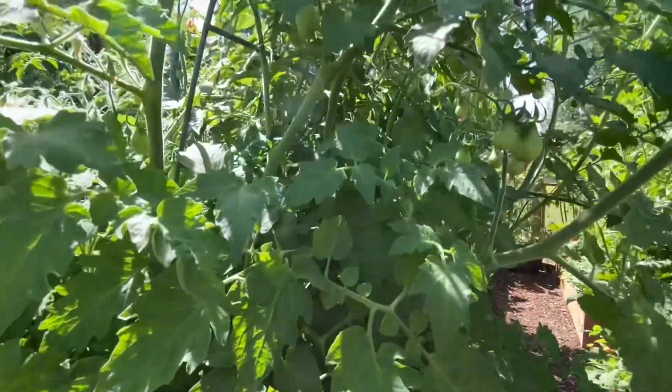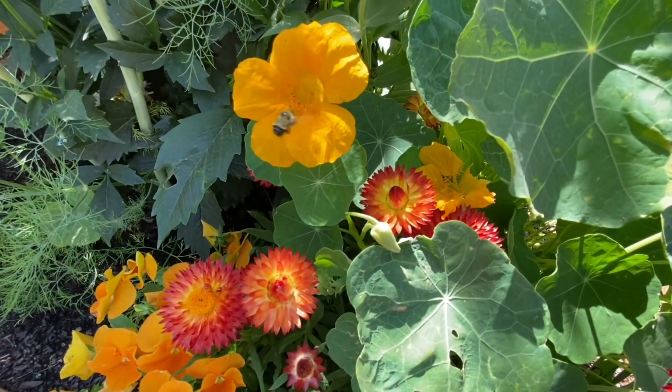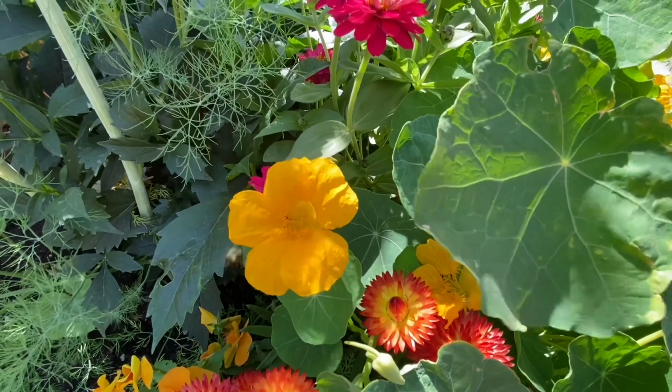There's just so many tomatoes. I think I planted 6 cherry tomatoes, 7 maybe if you count the one up at the house, on the patio. But that will be plenty.